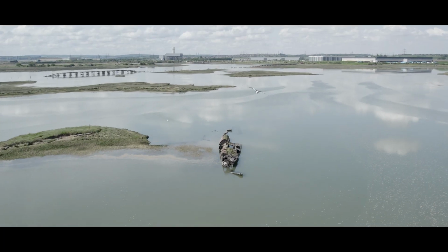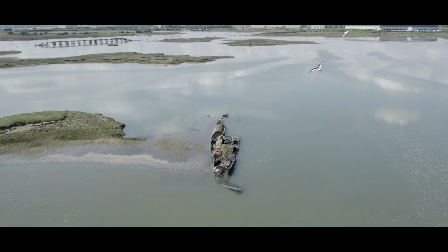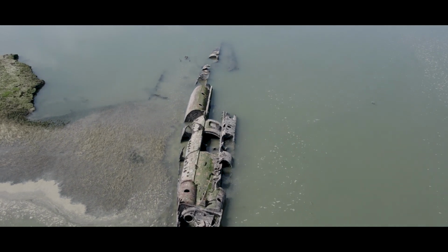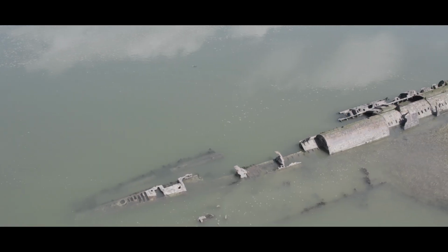It's on Google Maps as that, but no one really knows whether it is that one. It could be one of several different U-boats that were scrapped at the end of the First World War. It could be UB122, it could be UB144, 145, 150, UB121. The story around this U-boat has never been confirmed.